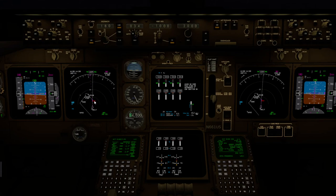As soon as we come off May, we're going to click in localizer, even though I don't see it down here. That always makes me nervous. But it is dialed in here. And again, whoop, I hate this. There we go.